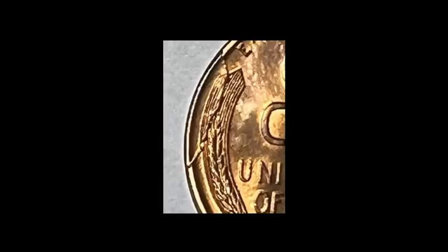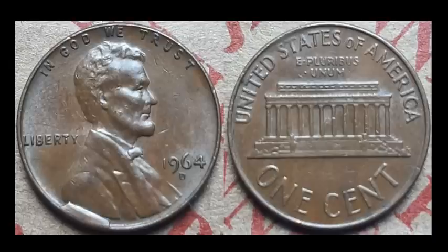But eventually, it's going to become a full-blown cud that's raised on there. So in the meantime, why not find these as well? Because they're very well collected. This one ended up selling for $10.50 with 9 bids, and the coin is actually in really nice shape.